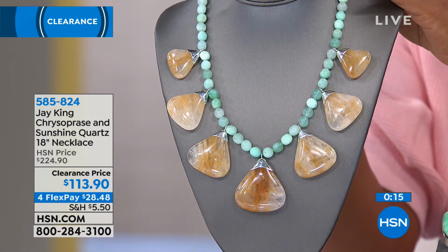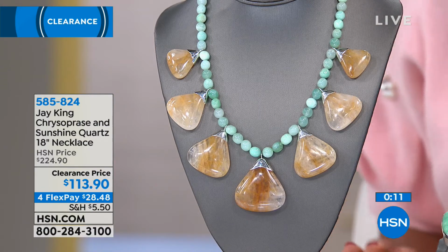Our regular price on this was over $100 more. But not today. Today it's on clearance. Get it on 4 Flex Pays of $28.48, and enjoy wearing that necklace every day.